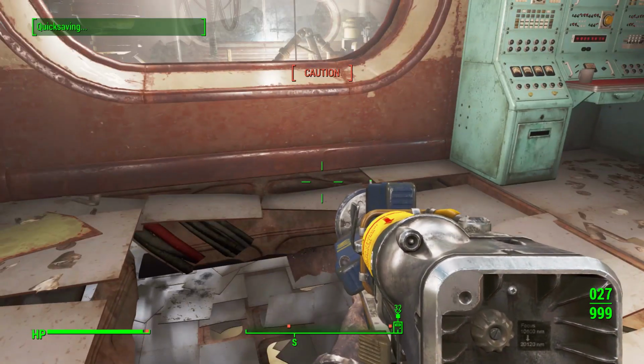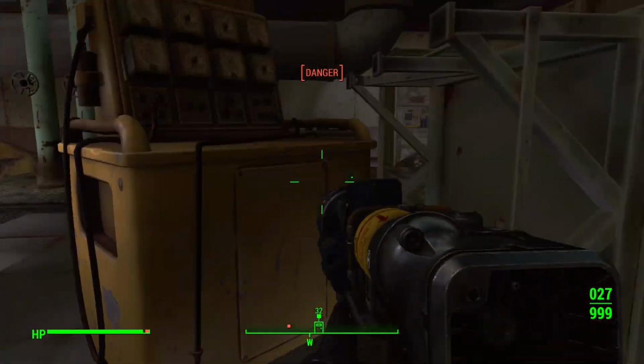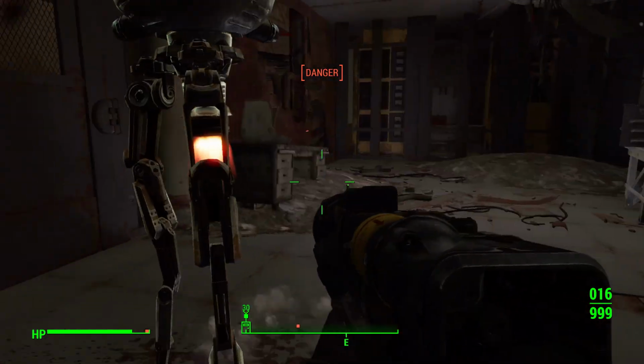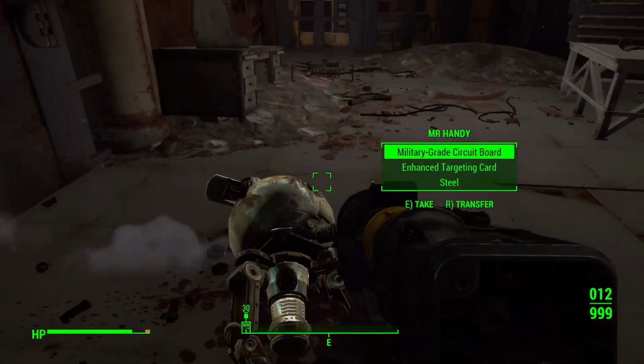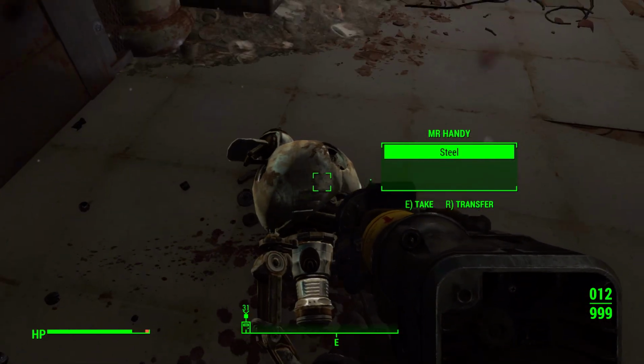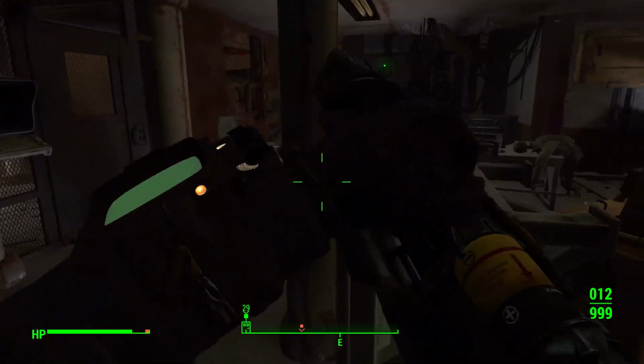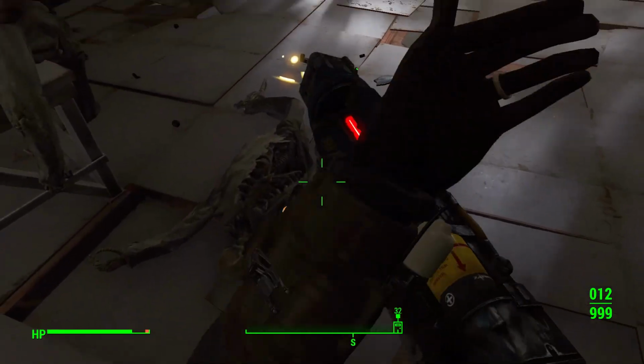Well, let's quick save and jump on down. Oh, no. It's a turret. Oh, it's a turret. There we go. It's dead. Got it. Military grade circuit board and targeting card. Oh, yeah. That's the good stuff. That's the good stuff we need.